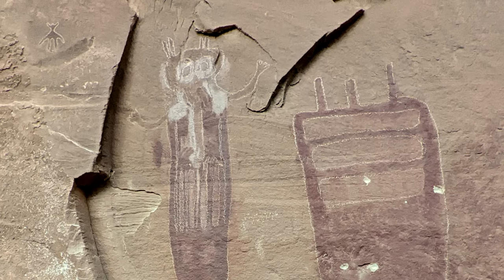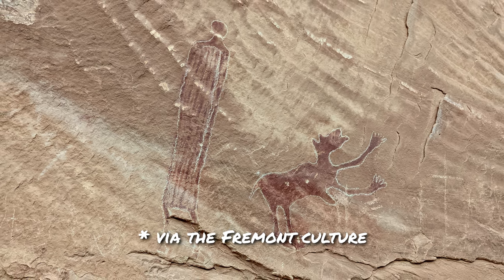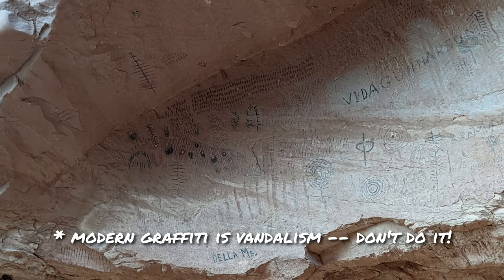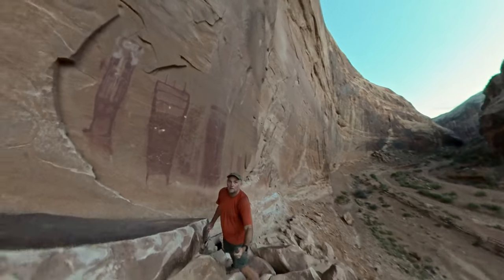A lot of this rock art is believed to be barrier style, so that's about 1,000 years old. Some of the glyphs on down, though, are from the archaic peoples, which could be from as long as 8,000 years ago. So there's really a mix of types of art at this location. Pretty amazing.